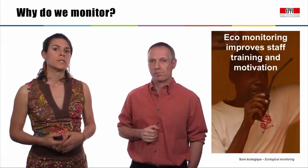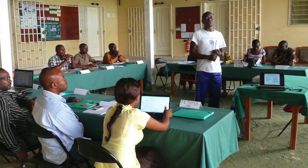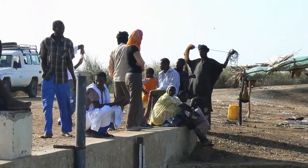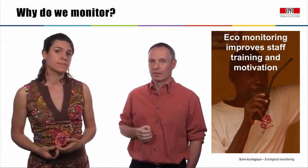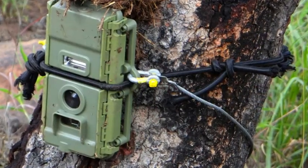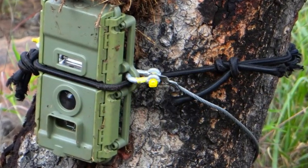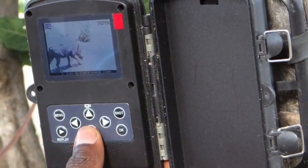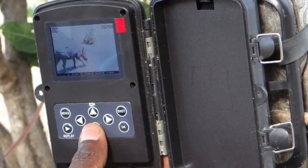Ecological monitoring is also an important tool in training and motivating staff. It empowers rangers, eco guides, and volunteers, and includes them in the management process in a role, not as mere implementers, but as the providers of information that is at the very heart of the decision-making process. By giving access to new tools, such as cyber trackers, GPS or camera traps, like here on the screen, ecological monitoring broadens agent skills. And since they are in touch with researchers, their personal knowledge is being developed.